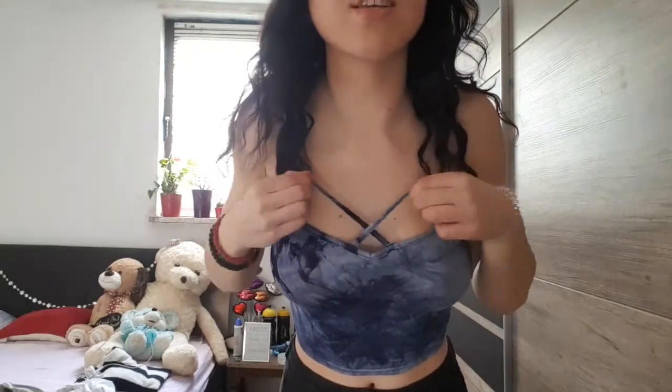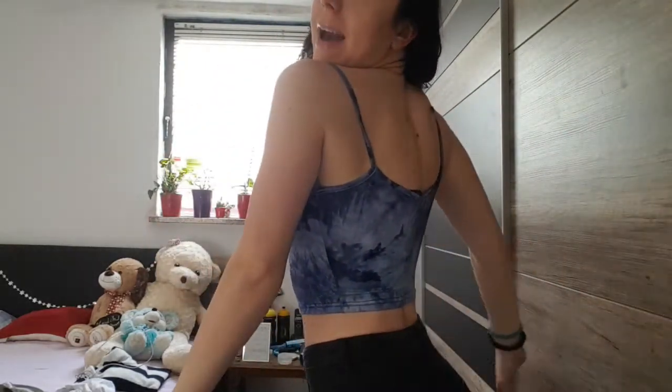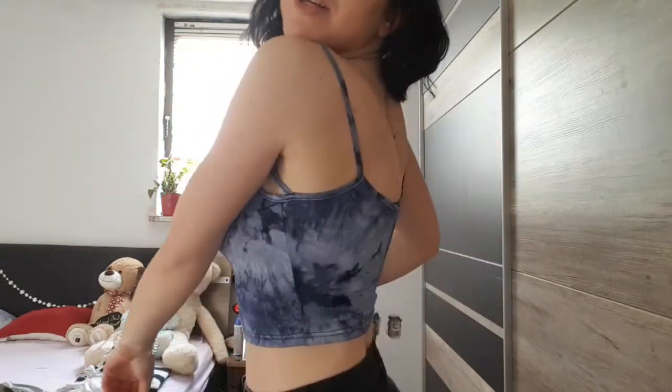It's basic with the crisscross detail, and the color is just perfect, and the back, everything is amazing, and life is perfect, and I love it. I love it so much. I am keeping this one. This is perfect.